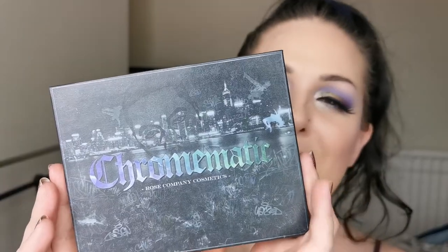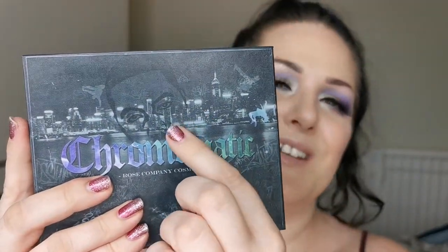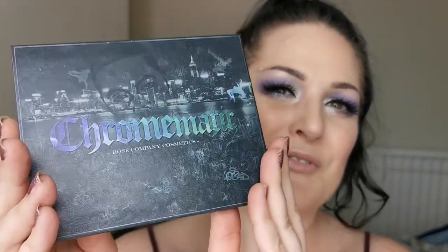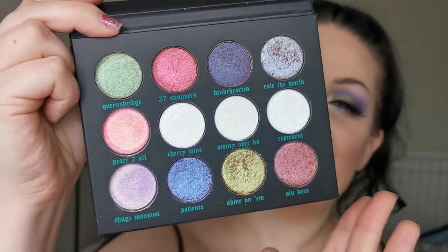For those of you who don't know me, I'm Steph, and today we are going to be trying out the Chromatic palette from Rose Company Cosmetics. Firstly, I love this packaging and Nas's face on the front there. Absolutely gorgeous. And inside you have 12 duochrome shades.